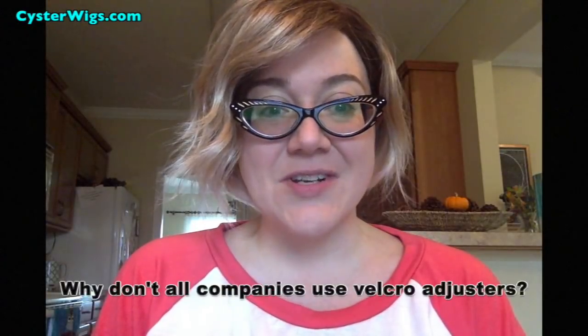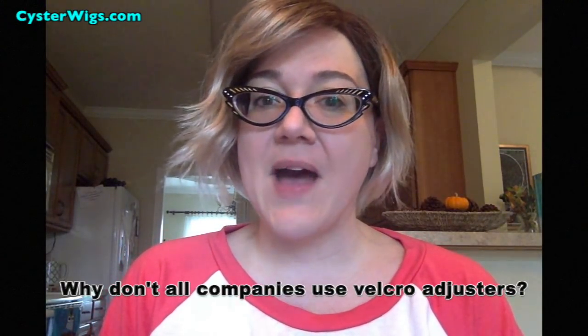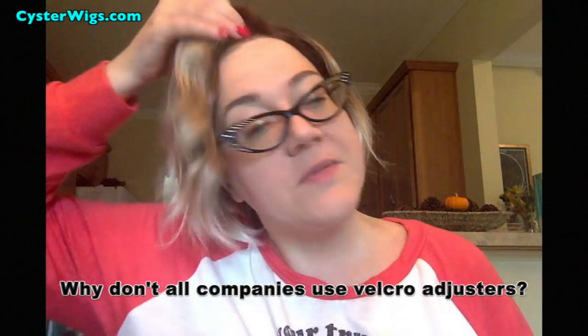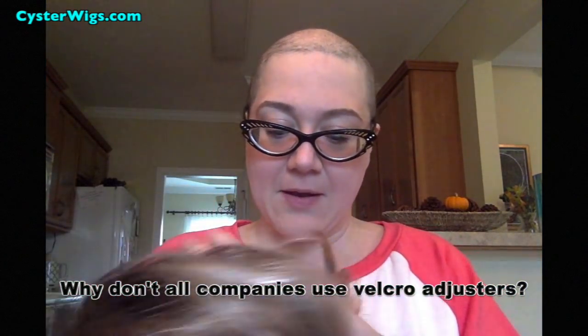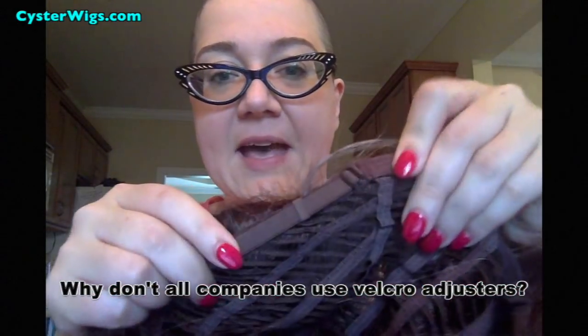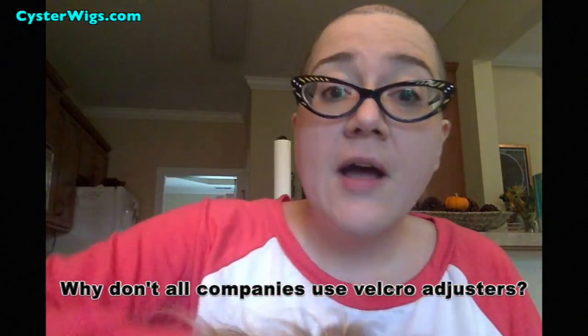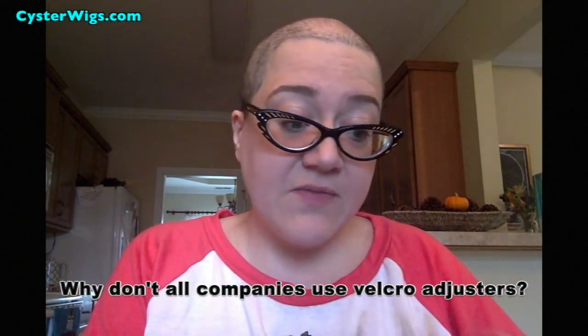So the last question, why Velcro versus hooks or a bra enclosure in the back of the wig for the adjustment? And if you don't know what I'm talking about, this stuff in the back here. You can see on this Renau Paris wig that there's like a bra enclosure back here. Some brands like Estetica use a hook, and others like John Renau use Velcro.